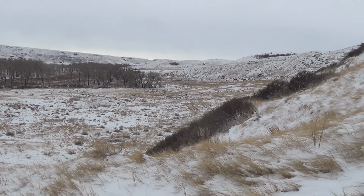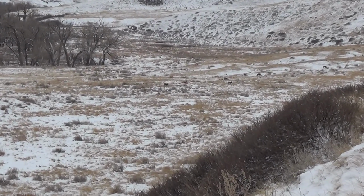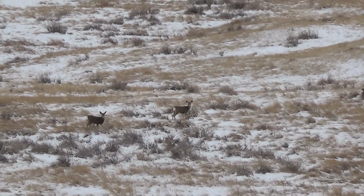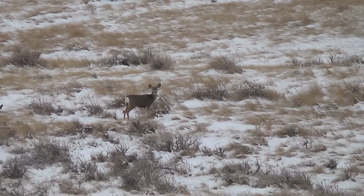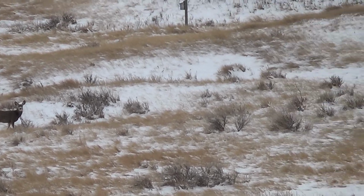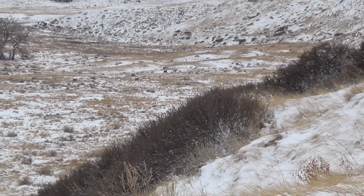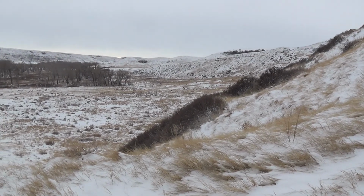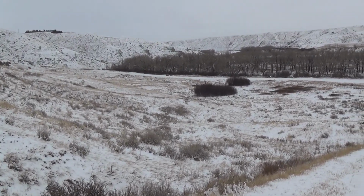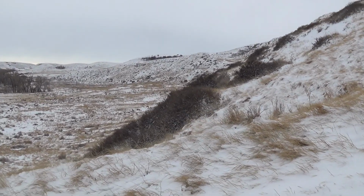Nearly down to the bottom of the coulee now, and I see that at least one of the herds of mule deer is out here in the area where I call the sagebrush flat. They see me. So they're feeding there. I don't know if they're getting ready to head up the side of the coulee or not. Coming down, I've seen lots of deer tracks moving in various directions up and down the coulee. So in the last couple days at least, there's been lots of deer moving in and out of the area.